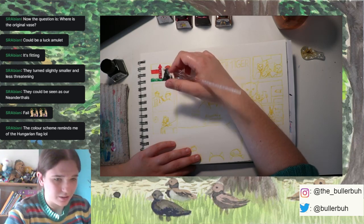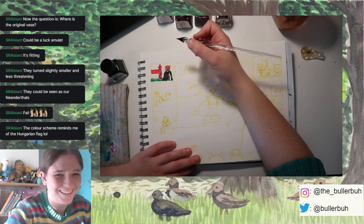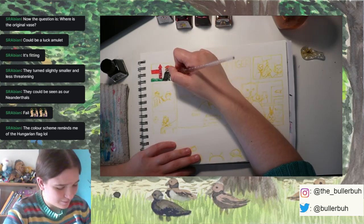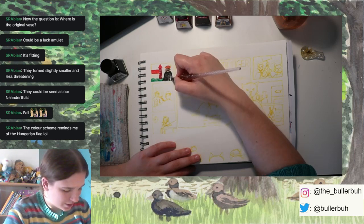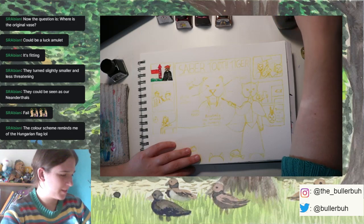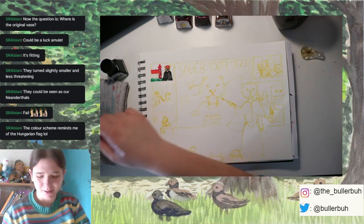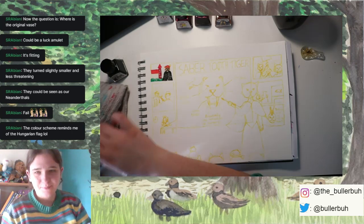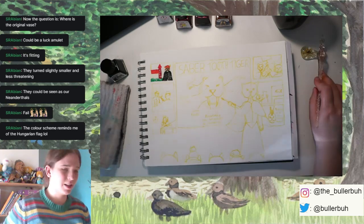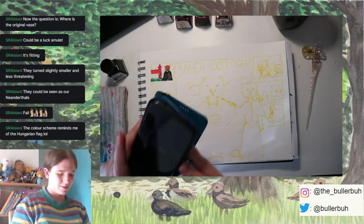This is one of the cases where the colour scheme reminds me of the Hungarian flag. Well, the prize that isn't done yet. I'm not sure. What does the Hungarian flag look like? Hold on, I need to look that up now. And yes, this is going to take ages. But that's what we're here for, right? Long art stuff.